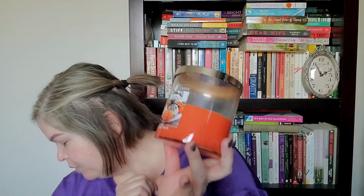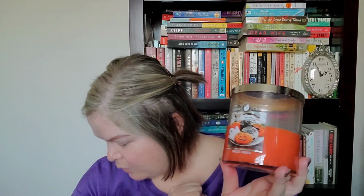I forgot to look up on the website what the notes are for this, but when I bought this a few years ago, I don't even know if they do these tumbler jars anymore. I don't buy from Goose Creek anymore, except for a couple select scents, and very, very sparingly. I made a Goose Creek order a couple of weeks ago just to grab a couple of Winter Splendor, I think it's called. I made an exception and I bought a couple of those.